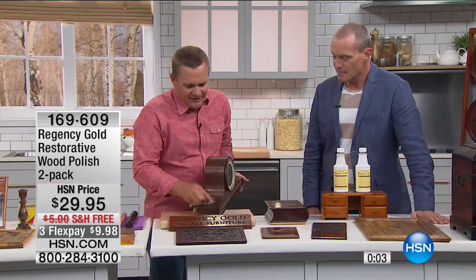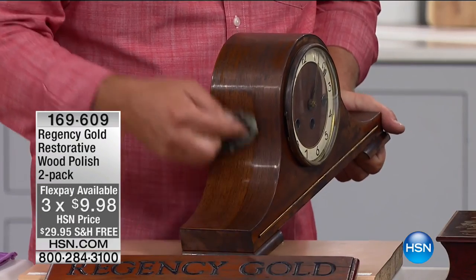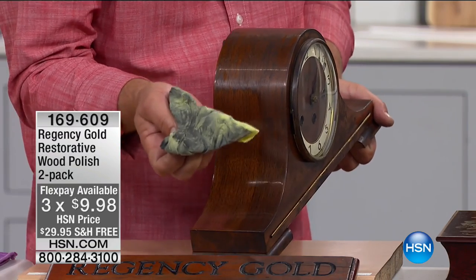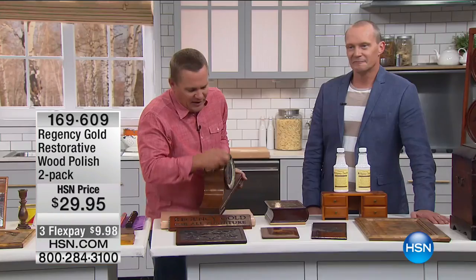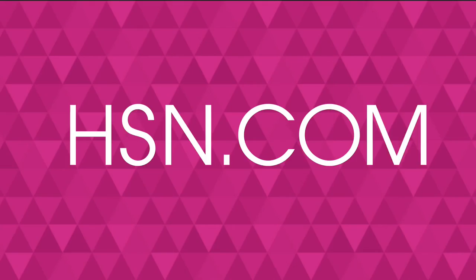I guarantee you, when you try Regency Gold, especially if you use a light colored cloth, you'll be amazed at the color the cloth will turn. It brings new life into old, dull looking furniture. It cleans, polishes, feeds your wood, and removes the years of wax buildup, bringing it back to its natural luster and natural beauty.